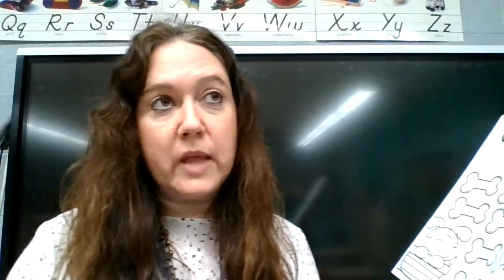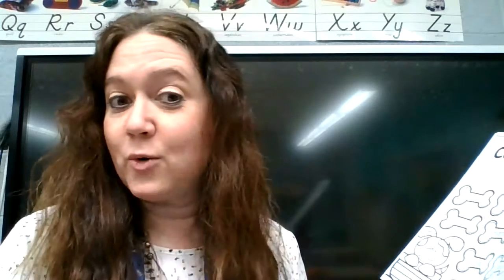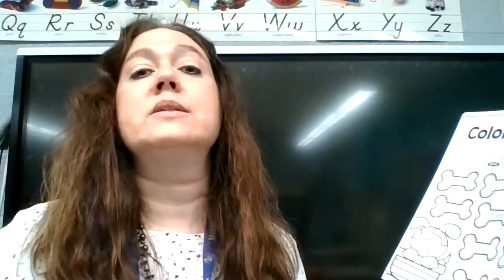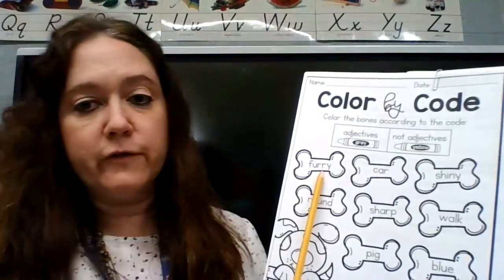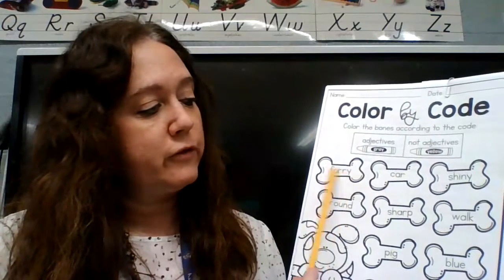Person, place, or thing are nouns. So we're not going to be coloring person, place, or thing gray. We're coloring describing words gray. So the first one, furry. It's an adjective, so you're going to color furry gray. Coloring this one gray.